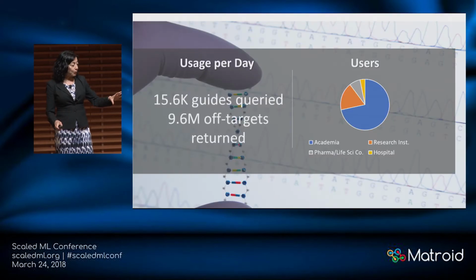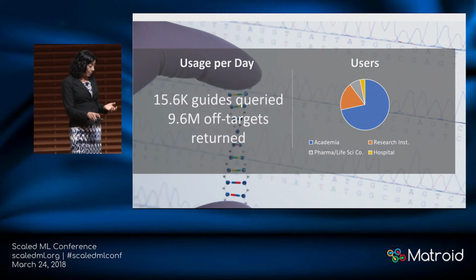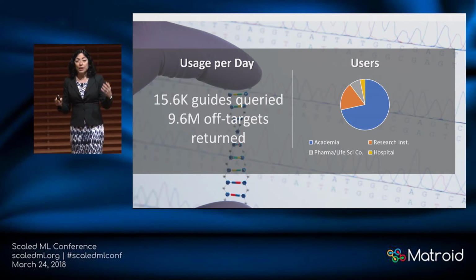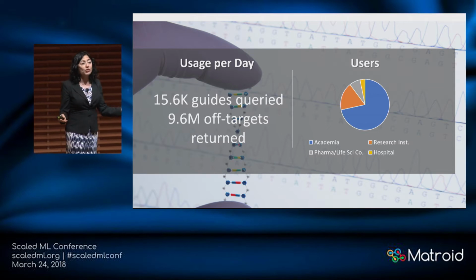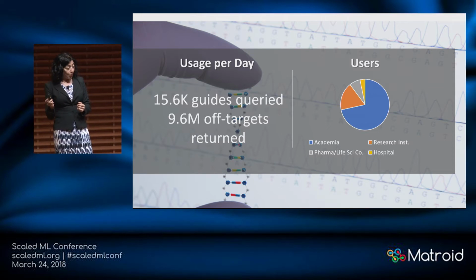This has only been out there for a month now, but it's already starting to get a lot of usage from academic institutions, research hospitals, and it's just been out there for a month. But if you want to do gene editing, this is the way to go.